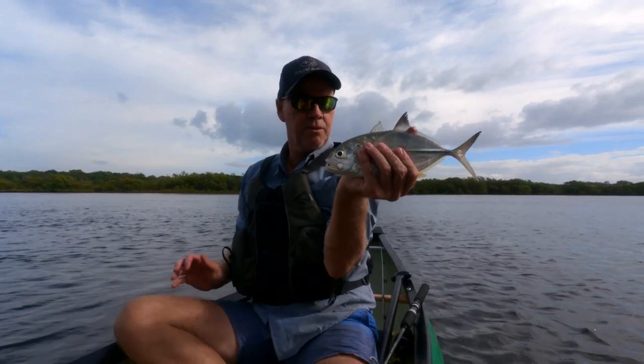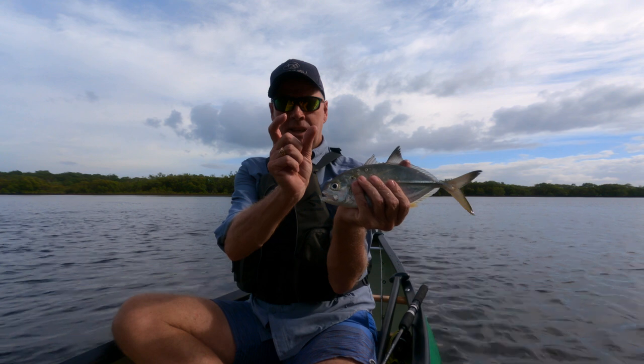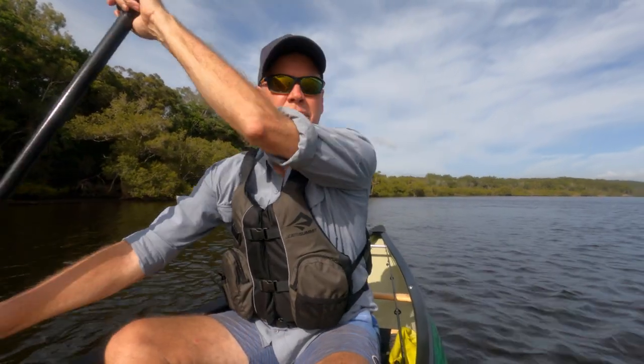That's a nice sized little trevally. Absolute beauty. We just need a bit bigger than that. He's about yay much too small, so we'll let him go. Well, that's two trevally. That's a good start. Just need one of size so we can have it for breakfast.